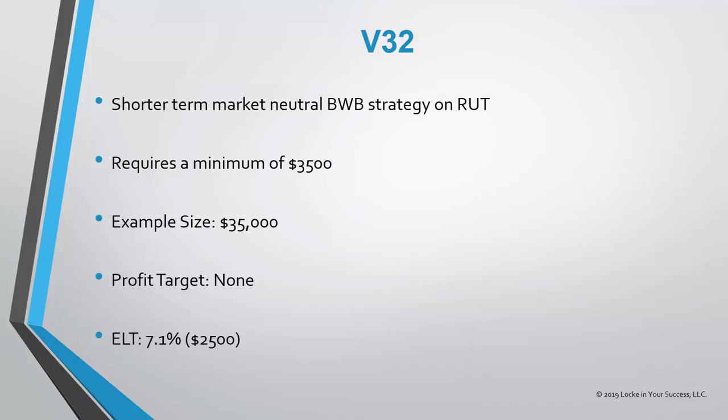It has an exit loss trigger of $250 per butterfly, which would be 7.1% of planned capital. As far as a win rate, it historically wins over 80% of the time. The position has no profit target, but the average win historically runs about 5.5% of planned capital per month, with larger monthly wins being in the 13% range.